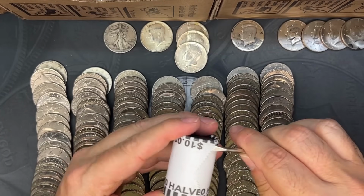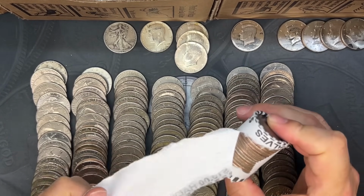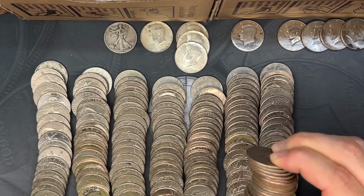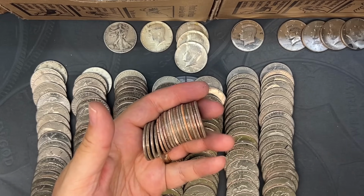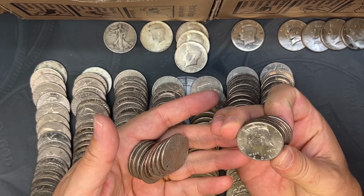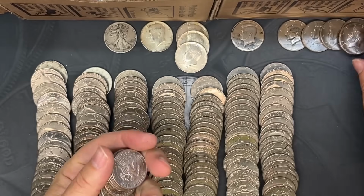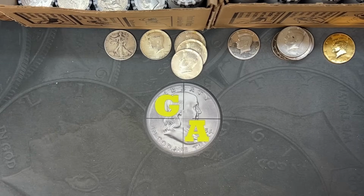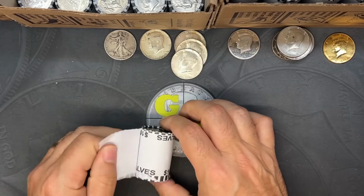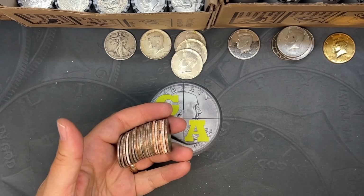There's roll number 18. There's a 2017 Denver. And roll number 18. So cleaning up those last 10 rolls, we did come across 1 or 2 more NIFCs. Nothing special. I'll cover them in the wrap-up. But getting through rolls number, what is this, 21 through 30 now.